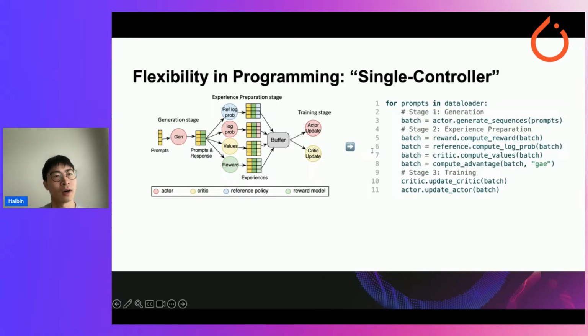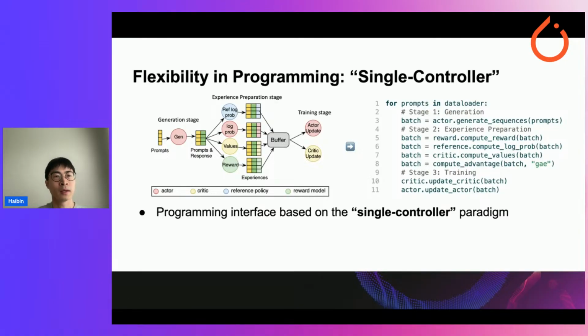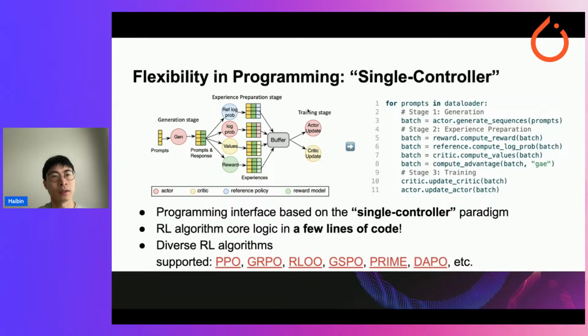In the context of RL, because there are the generation phase and computing different kinds of values, like log probabilities, if we can just have a single-threaded program tying all this logic together, that would be the best for flexibility. On this figure here, you can see some draft pseudocode for what a training loop in verl looks like. So it's very intuitive. And with the introduction of this single controller programming experience, we can easily express different kinds of algorithms like PPO, GRPO, GSPO, and so on.